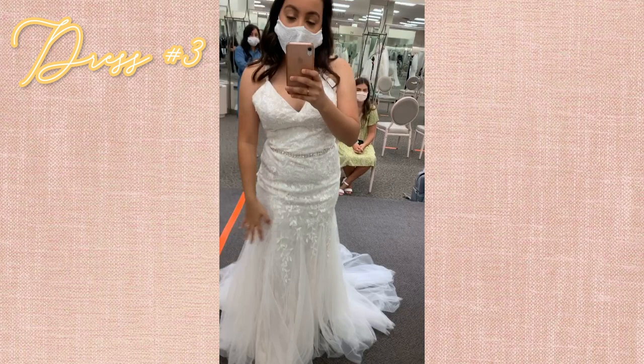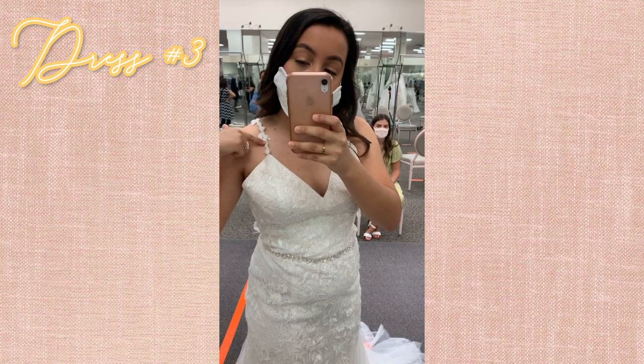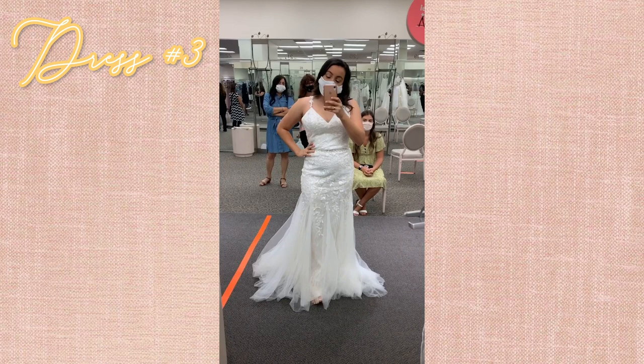She added this little belt here just to kind of accentuate my waist a little bit. And something that I think is really cute is how it has the leaves kind of come up the strap, and it just continues the detailing of the dress, which I really, really love. So this is a cute contender. Definitely very different than the other ones, but it's a very nice change of pace.